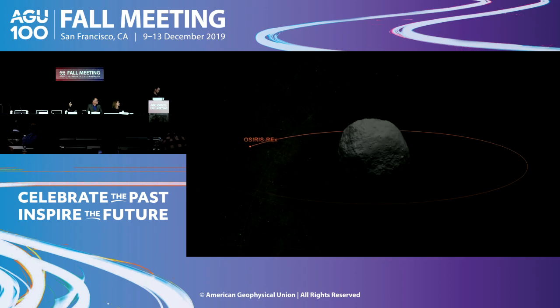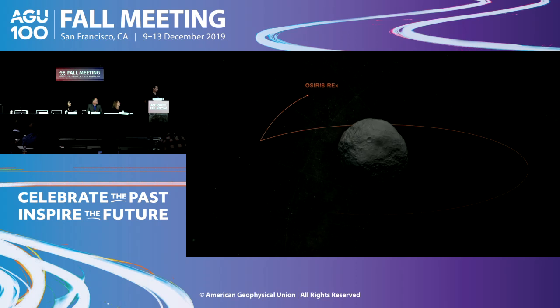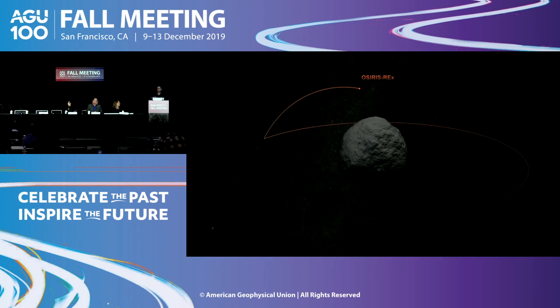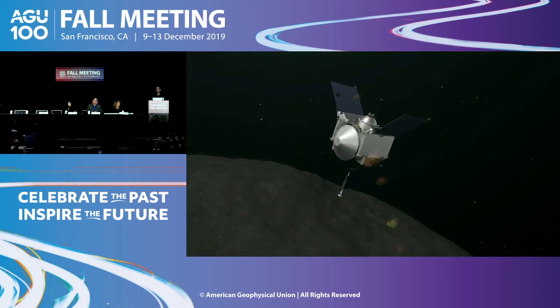So if you're watching the animation closely, you can tell it was created before we saw what Bennu really looks like. At the final point where the TAG-SAM touches the surface, you see this nice flat area that doesn't have any rocks in it. But we now know that there's no place like that on Bennu, not even close.